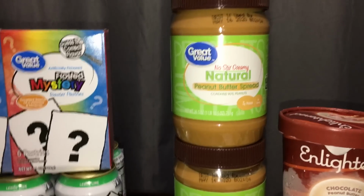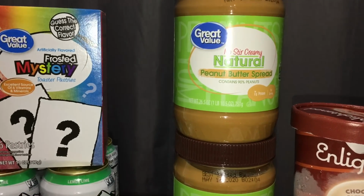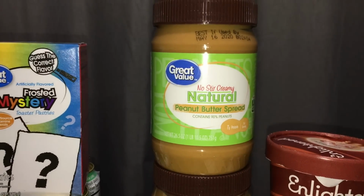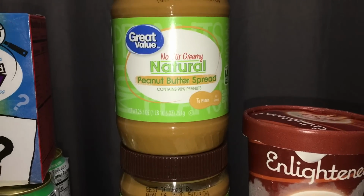Another great find, it was not on clearance, but it was in the regular aisle. I needed to restock some peanut butter, which we go through quite a bit in my house. My daughter eats it every single day, and then my husband and my son eat it occasionally as well. This is the natural creamy peanut butter, the Great Value brand. We buy this one all the time.